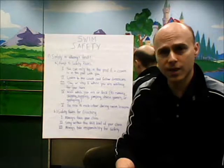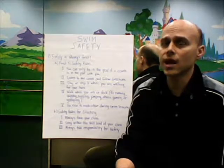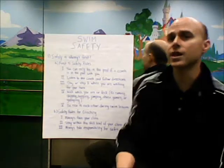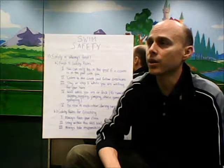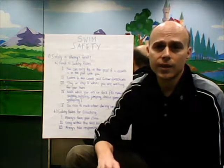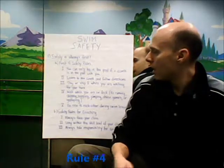Or in some circumstances for the advanced level classes, they should be sitting on the deck. There shouldn't be any time where you have students that are not engaged with the teacher that are in the pool. So it's important to remember they should be taking their turn or in the safe zone, which is step 1, or on the deck.